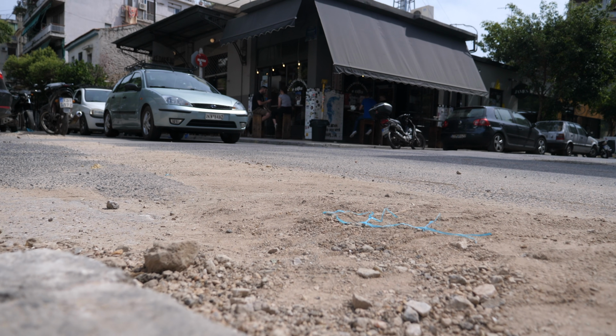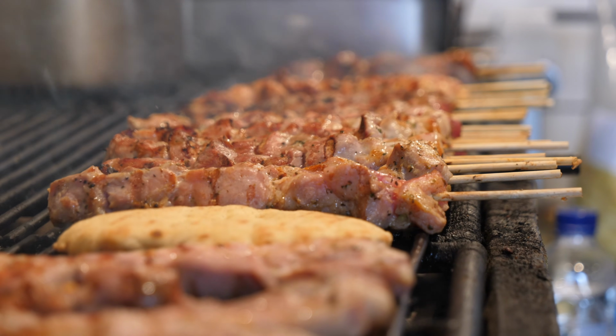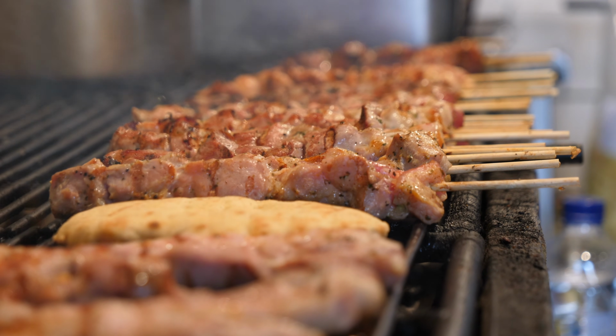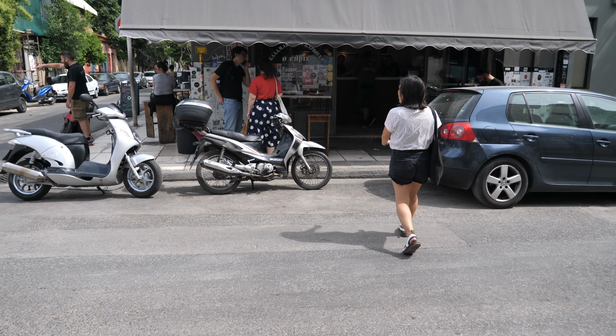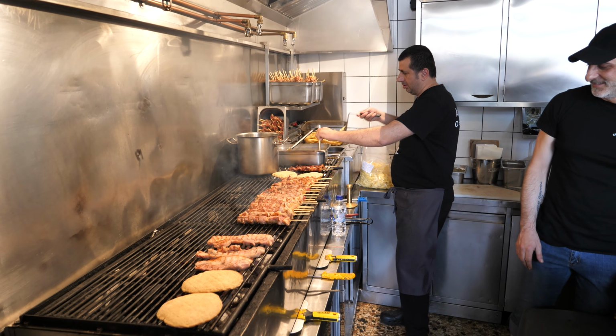Next we're stopping for a dish which is probably one of the first foods that comes to mind when you think of Greek cuisine, and that is souvlaki. Now souvlaki are chunks of meat which are grilled on skewers, and it's a really popular food here in Athens or in Greece. You'll find it everywhere, but we've come to a really local popular spot.